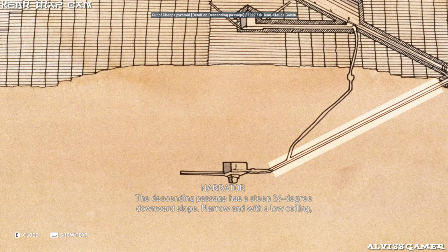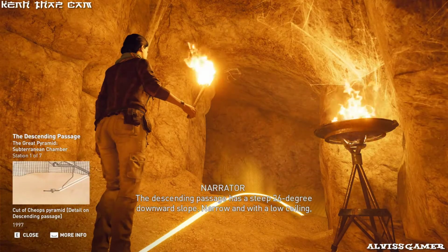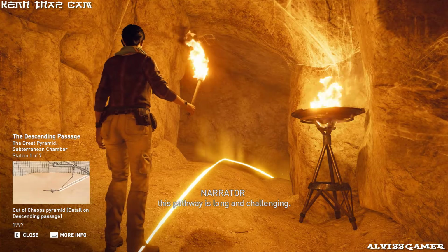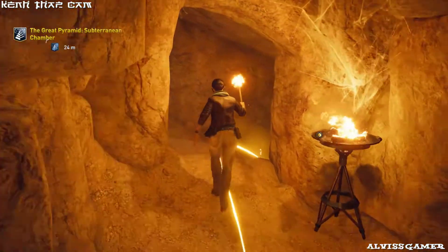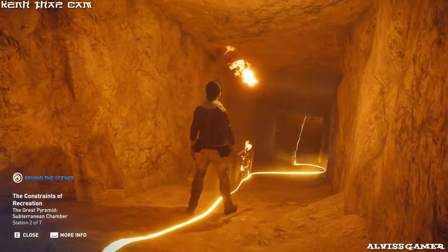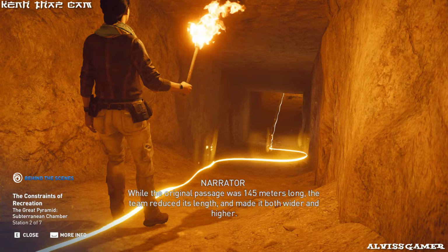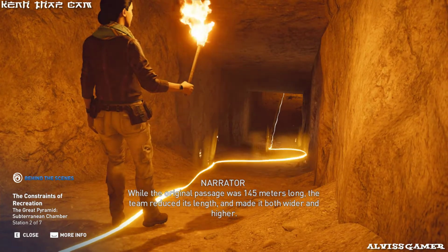The descending passage has a steep 26-degree downward slope. Narrow and with a low ceiling, this pathway is long and challenging. While the original passage was 145 meters long, the team reduced its length and made it both wider and higher.